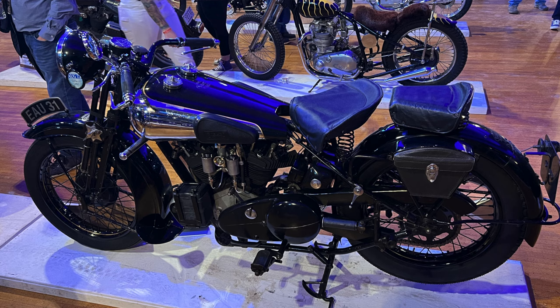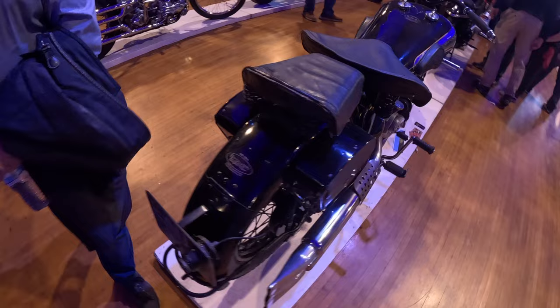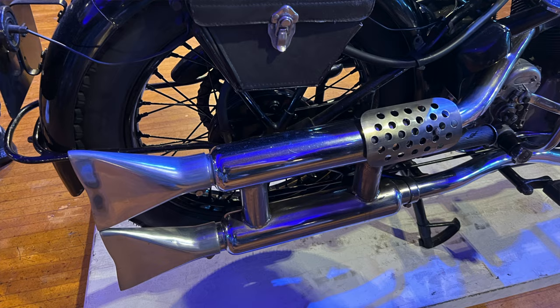No. I don't have that kind of courage. You throw a rod on this and it's a little pricey to replace. I ride all my stuff, so it's meant to be ridden. It's just that I don't trust 100-year-old metal.